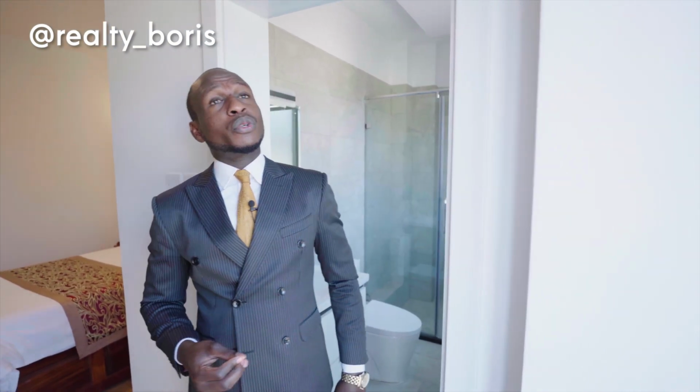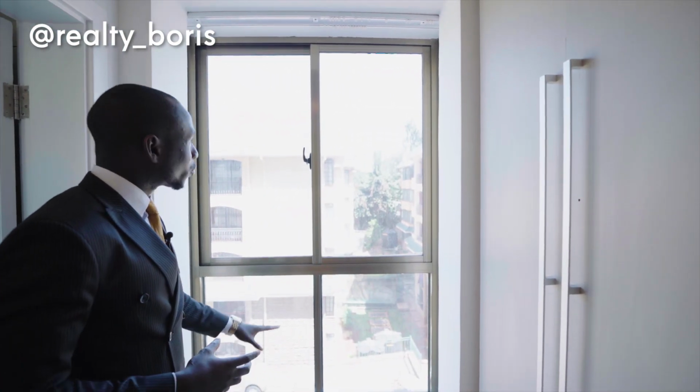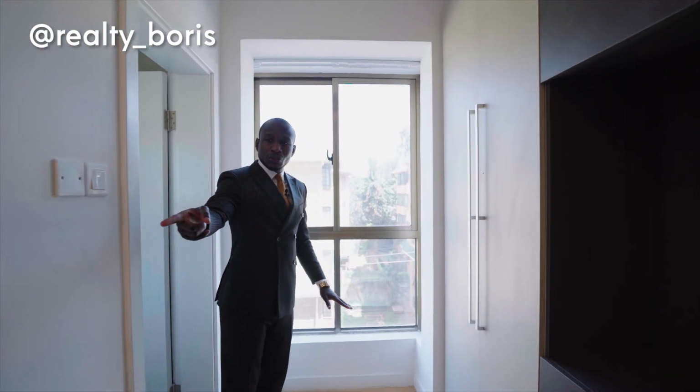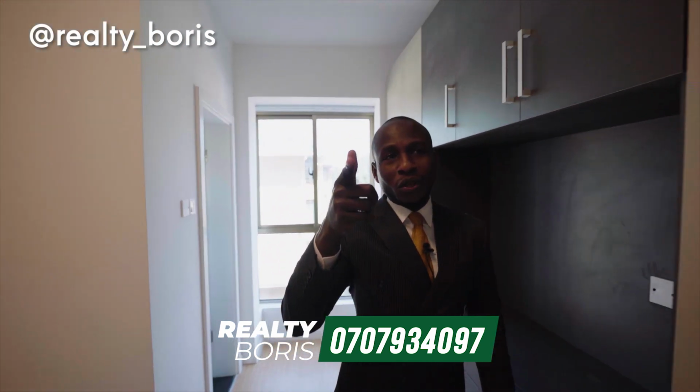But before I talk about the master bedroom, I like this window. Paddy, show them the window. I like this window. It's very, very thoughtful. The window, floor to ceiling, brings light to the bedroom. Imagine yourself on the 9th floor or the 8th floor. You get very good views of Lavington, right? Very true. So let's go straight into the master bedroom without wasting much of your time.